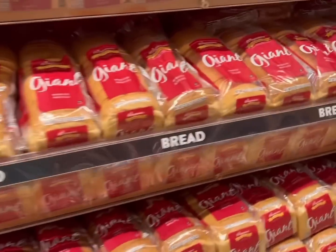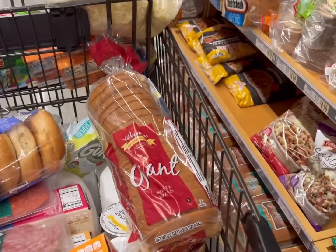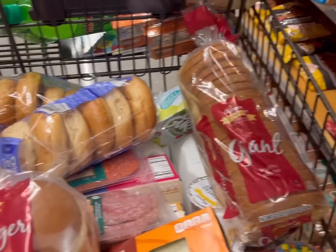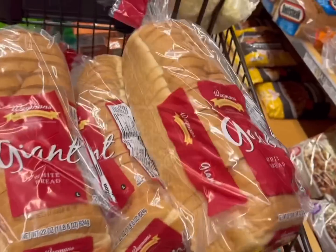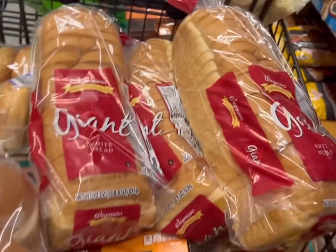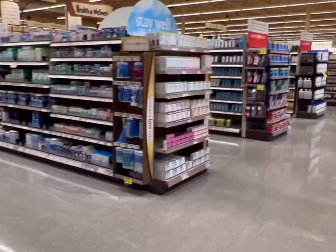I am making a lot of sandwiches this week with half the kids in camps. It's just easiest to make sandwiches for camp lunches. Then I just make them for all 12 kids. So I'm going to stock up on bread this week. And head over to the toiletry section.